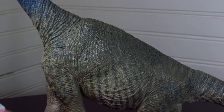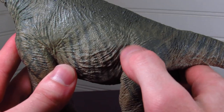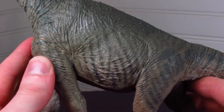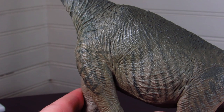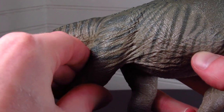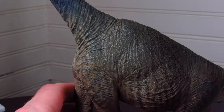And not only is the scalation great, but there's also a lot of bigger details, like some of the bulging musculature up here around this shoulder, or this loose folding skin down by the corner of the gut. There's lots of good stuff like that with musculature and the larger bits of wrinkled or folding, stretching skin that look really, really good. Look at this big fold of skin here stretching as the leg swings back. Looks fantastic. Really well done, really consistently well done across the whole piece.